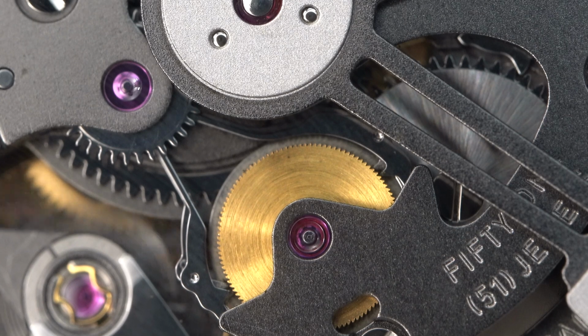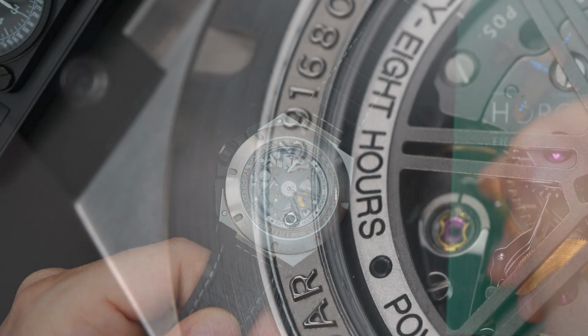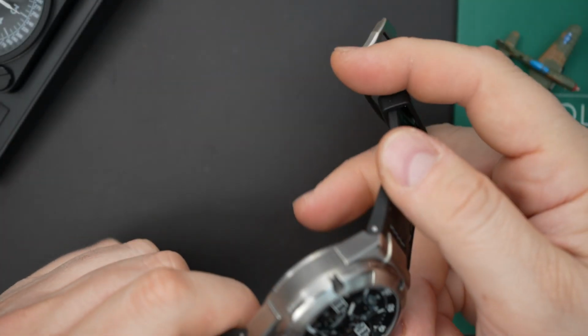You also get a special sort of proprietary strap system, and I'll do a close-up of it. It's just a little button here. You press that button, the strap comes right off. It obviously just comes with one strap anyway, but I think they make other straps for this, maybe a fabric strap, something like that. It's an Ingenieur.